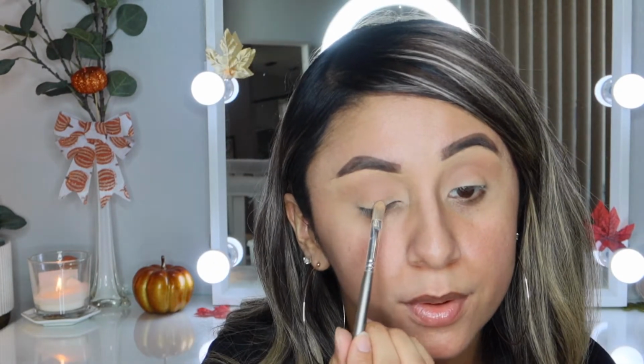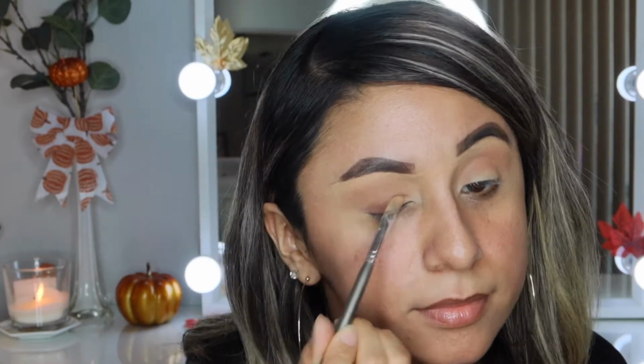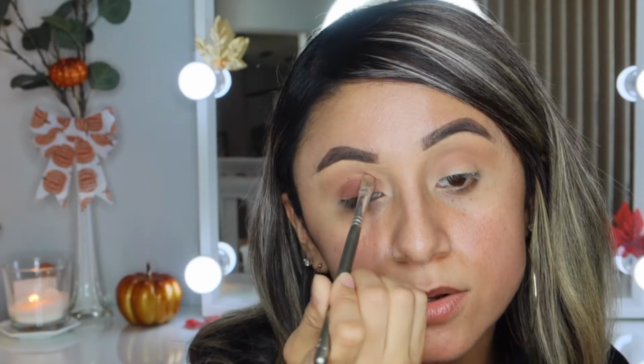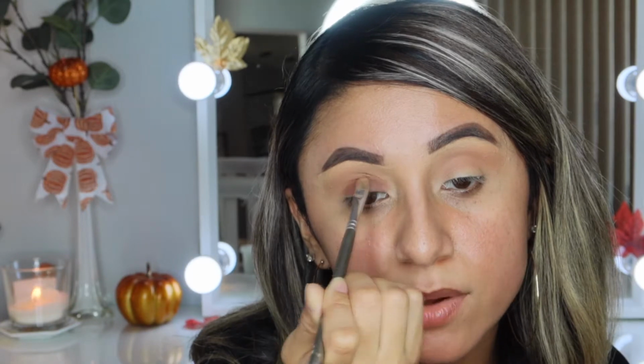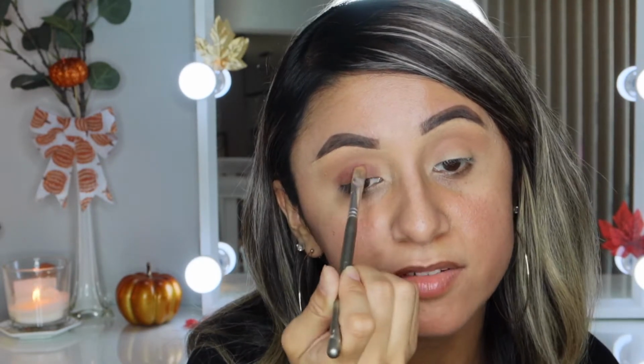It's kind of like a purple, really pretty. So I'm not really being too precise, however I'm trying not to take it too up. I'm going to obviously be cleaning this all up. Right now I'm just focusing on darkening this up, but again, I don't like to have a super heavy hand with especially darker shadows like this. So I just take my time and pack that all over my lid.